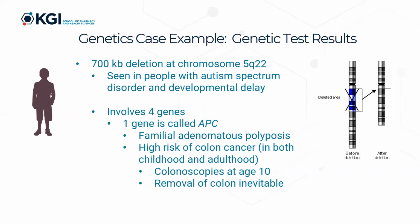So going back to the 5-year-old boy who was referred for genetic testing, this family decided to pursue genetic testing, and a 700 kilobase deletion at chromosome 5q22 was identified. And the laboratory was able to determine just through research and databases that this deletion has been seen in people with autism spectrum disorder and developmental delay.